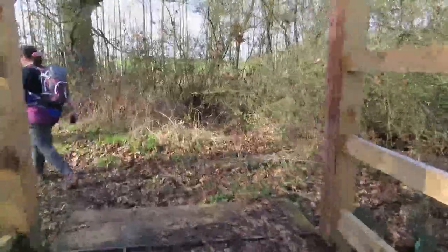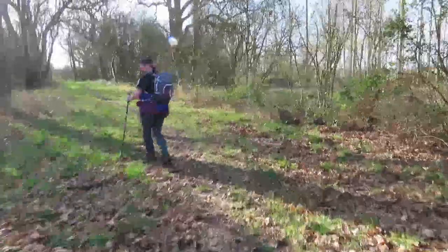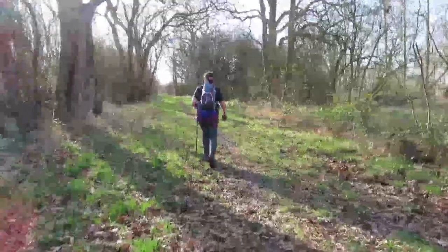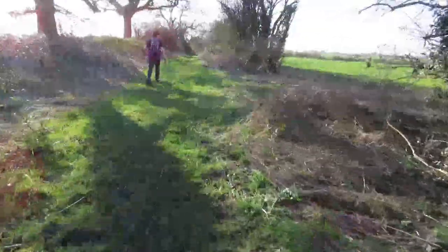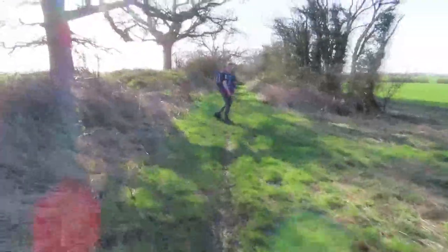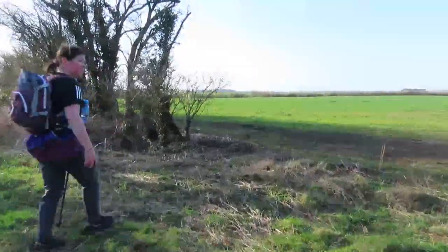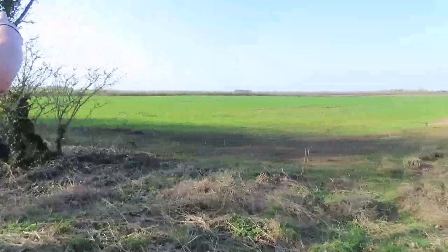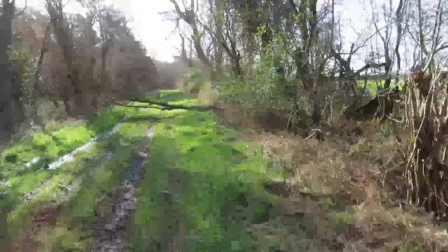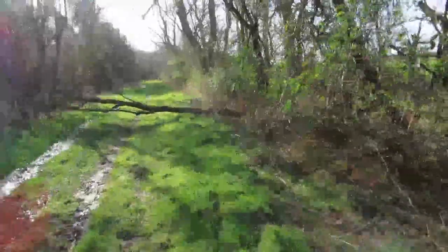You'd do well to get two horses on there at one time. Yeah, maybe. What a nice little track. But we're lucky with the weather as well today. It's been awful over the weekend. We did spot some evidence of the recent storms.